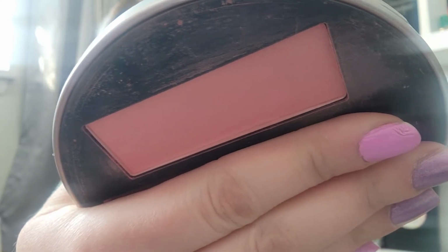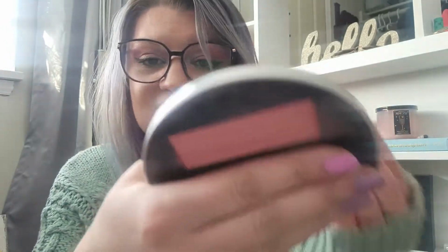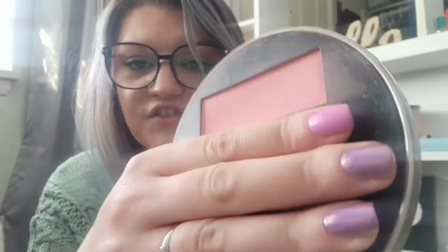You can see there's a little, not a little, it shows a little bit of usage along the side of the pan there, but I have been using this every single day. I pair it with other blushes. I wear this, I make sure I get good use out of it. But at this rate, I feel like I'm not gonna hit pan anytime soon.